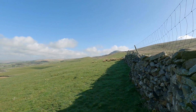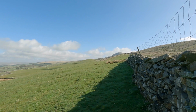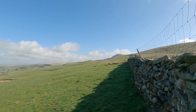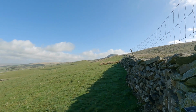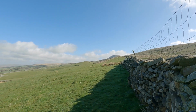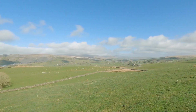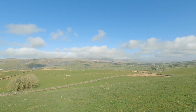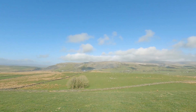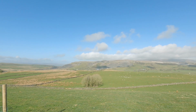Now, it might not show up too well on the GoPro, but from this point you can see the mountains of the Three Peaks Challenge. So Pen-y-ghent up there ahead of us, scanning round, shrouded in cloud. You've got Whernside, and then coming round above the quarry scars is Ingleborough.